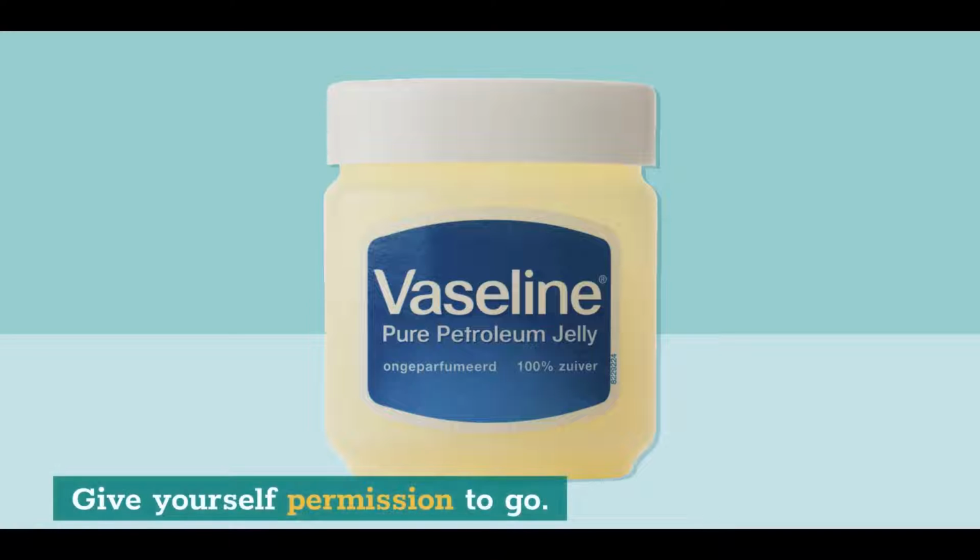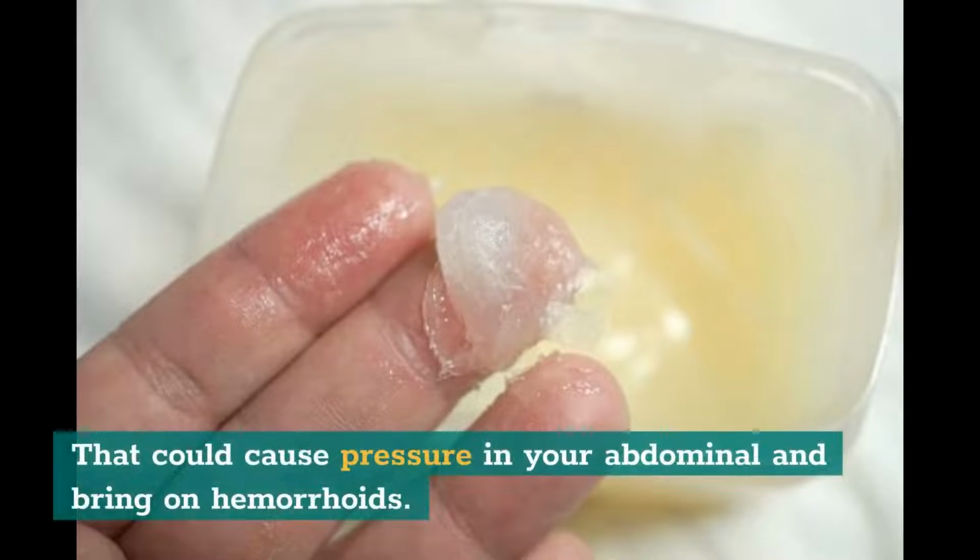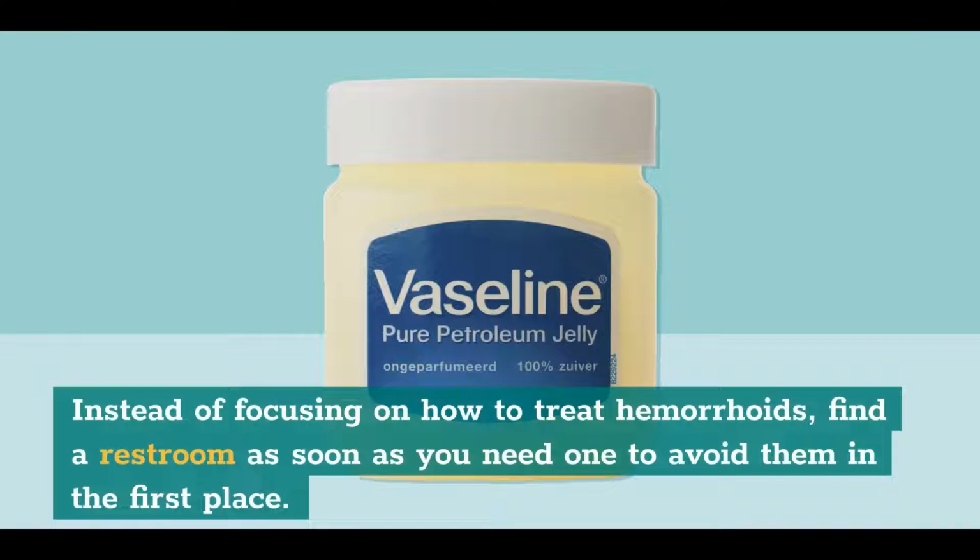10. Give yourself permission to go. Holding in your bathroom breaks can lead to constipation, meaning you need to strain more when you do go. That could cause pressure in your abdomen and bring on hemorrhoids. Instead of focusing on how to treat hemorrhoids, find a restroom as soon as you need one to avoid them in the first place.